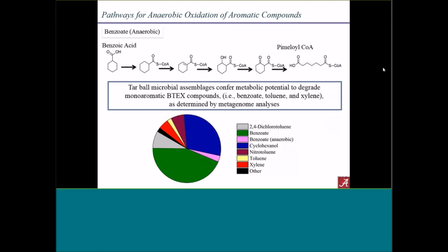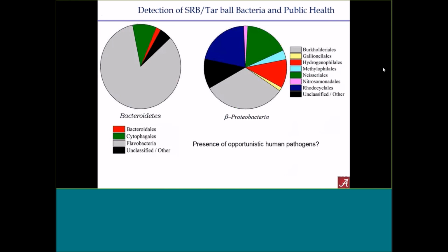Now, one of the questions out in the literature for a while now is, do these SRBs serve as vectors or fomites? If you work in a hospital setting, you know fomites are anything that can pass organisms back and forth. Do they carry microbes into the shoreline and cause health risks? The answer is we really don't know right now, because here's what is known: if you do the fingerprints, yes, we do detect organisms that would appear to be opportunistic human pathogens.